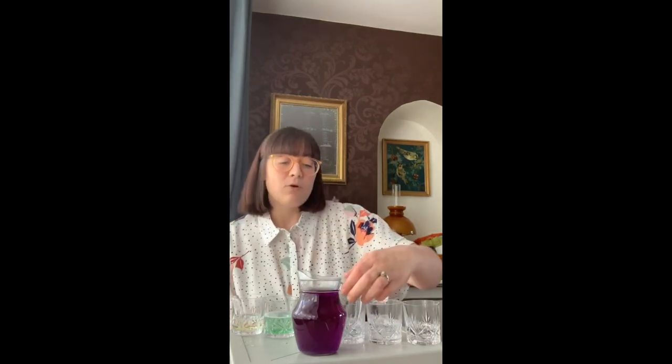One of my favourite experiments to do in science is the red cabbage indicator experiment. What the red cabbage does is it changes colour depending on whether something is an acid or an alkali. So what I thought I would do is I would show you that just now. We've got our red cabbage water here, which you can see is a really deep purple colour. And we're going to add it to some household items.